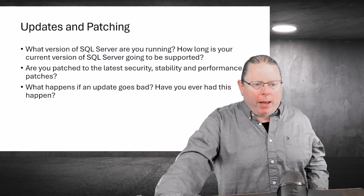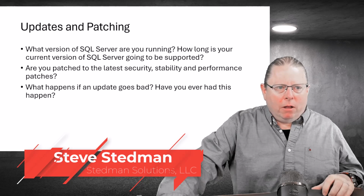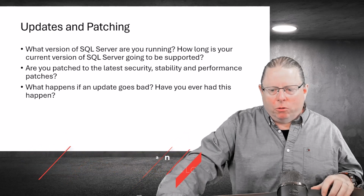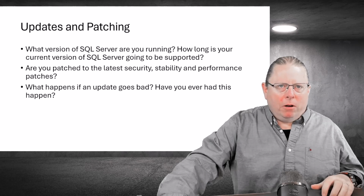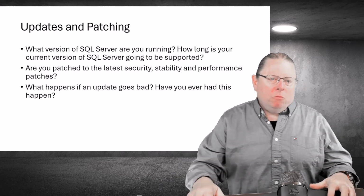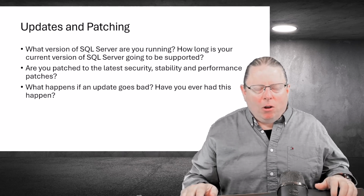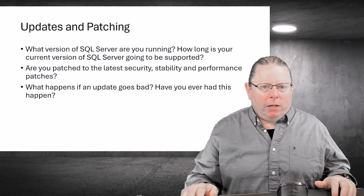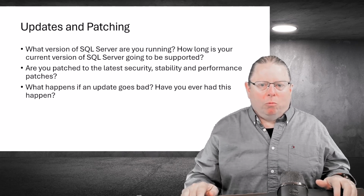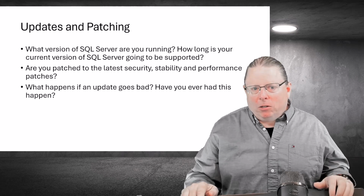Updates and patching. I know for everyone who went to college to become a DBA or IT management or chief operating officer or CTO, or whatever your background is that's in charge of figuring these things out, nobody told you in school that you're going to be up every other Saturday night installing updates to your operating system, to Windows, to patching, things like that. And it's tough to schedule a lot of that.